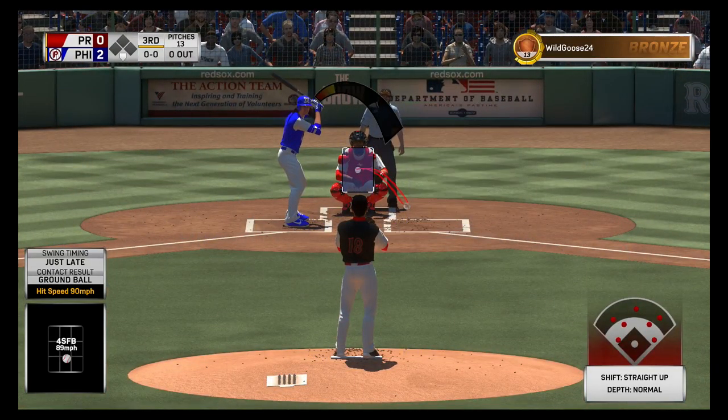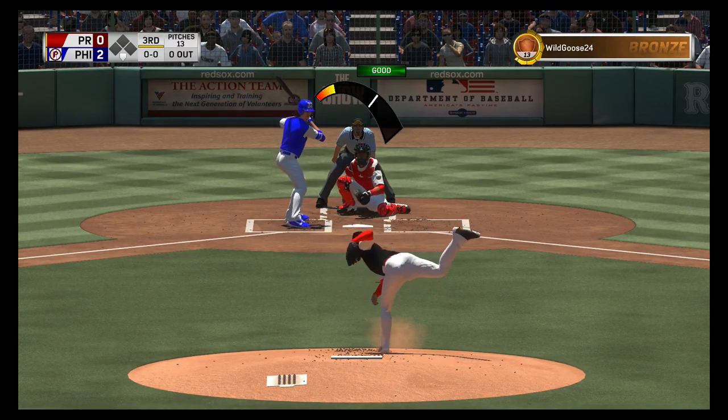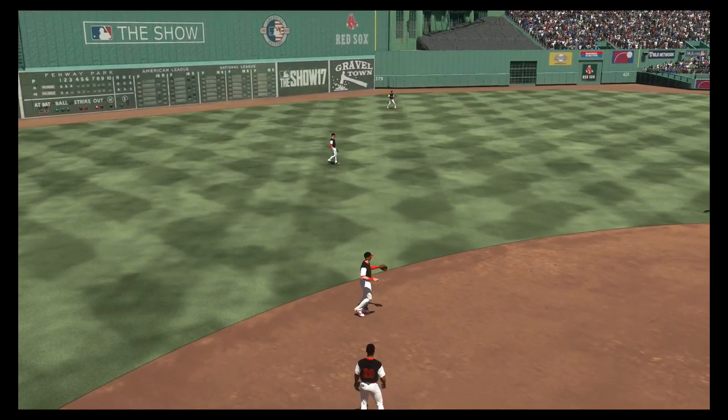Stepping up to the plate, Jacob DeGrom. He'll get us going in the home half of inning number three. Swing and a liner. But there to take it in is Tulowitzki, and that's the first out of the inning.